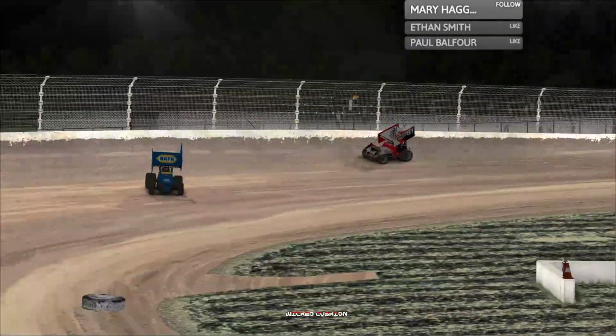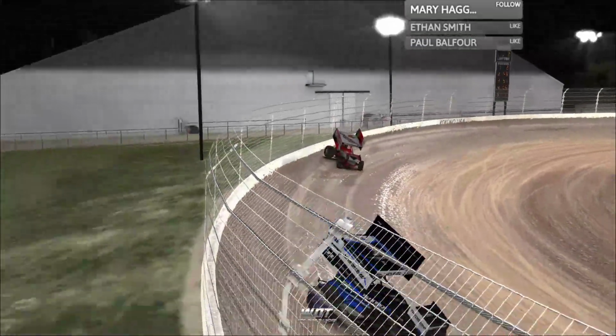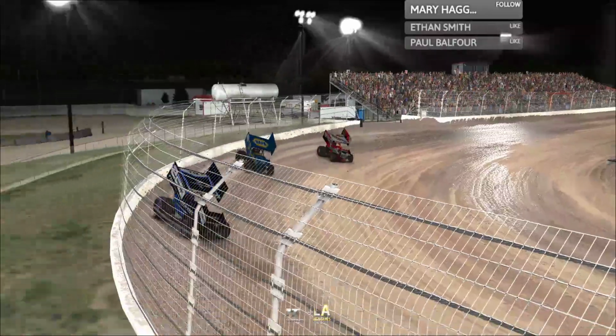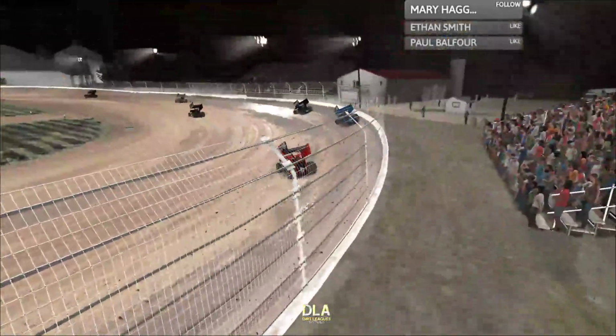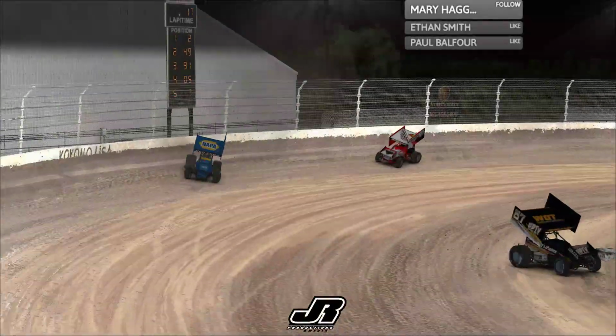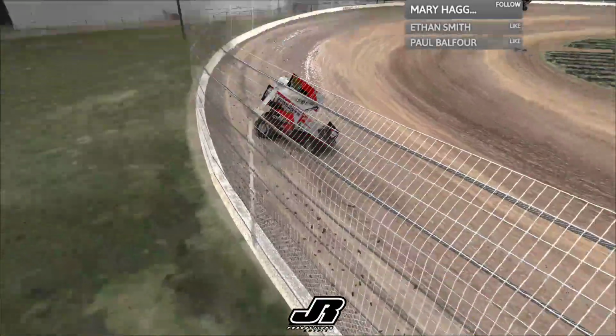Here is your top 3 on screen from left to right. Dylan Hauser in the 2 car, just seen on the bottom of your screen. Your race leader, David Harleman as well. Then you go back to Ernie Williams Jr., sitting in 3rd spot on the racetrack for the time being.